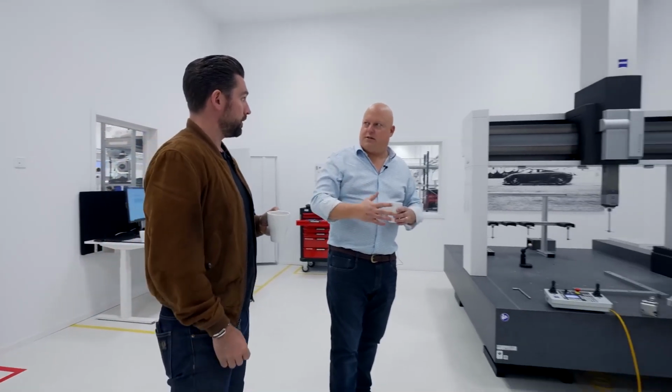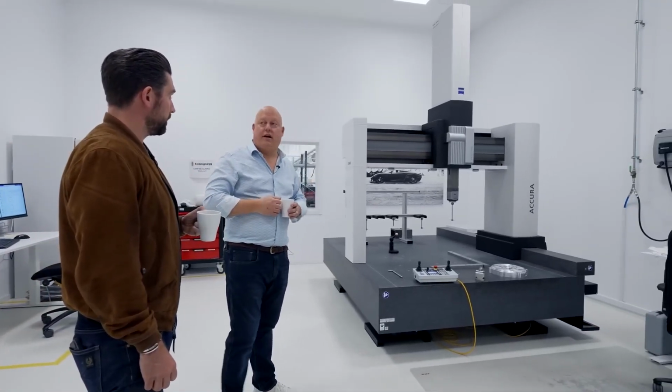Setting up all the components, because aluminium and steel expand and contract with temperatures, and some components might be affected by humidity and so on.